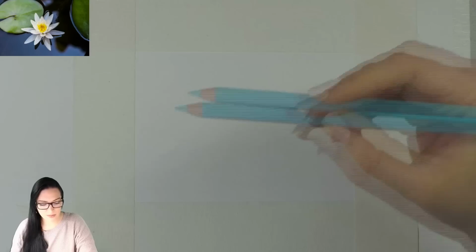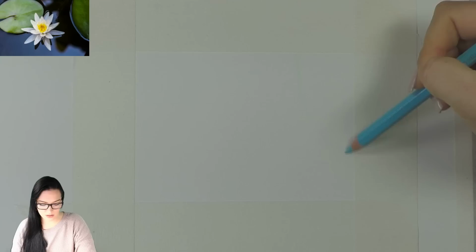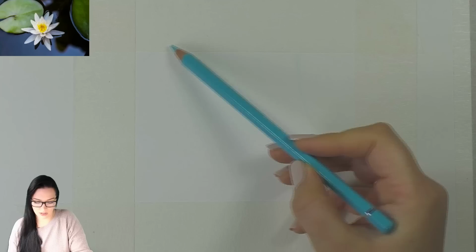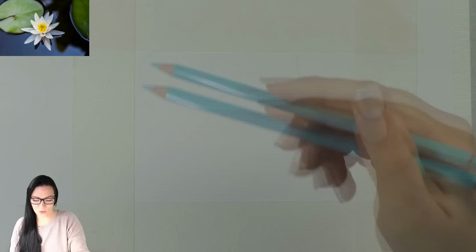So I'm just using a light cobalt turquoise number 154, and I'm just going to sketch a light outline out. I don't even know what you call them. What do you call the leaves in the water? Just water lily leaves?